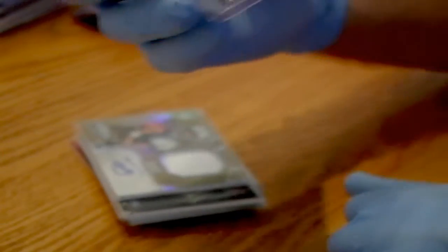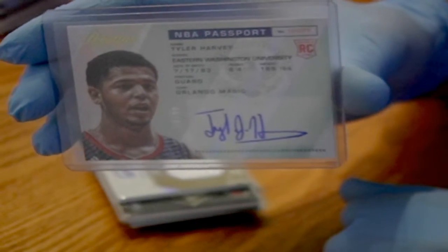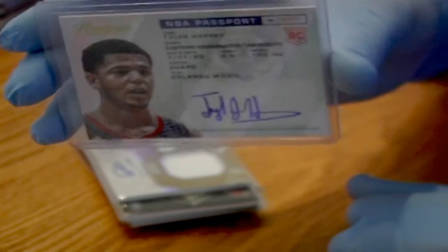Next we got Tyler Harvey. I'll have to look him up. I'm not too familiar with him, but it's a cool looking card. Numbered out of 99, Prestige, 15-16, NBA Passport. So that's a cool card. Here's a nice one out of 25.